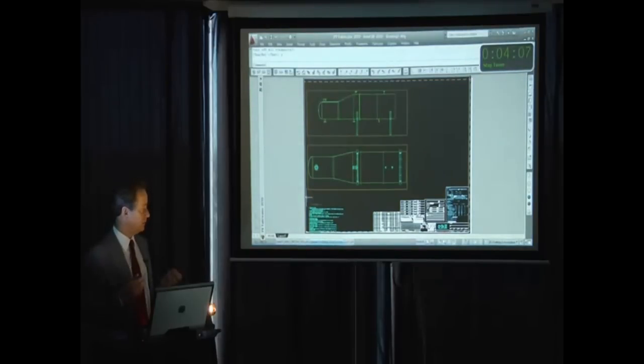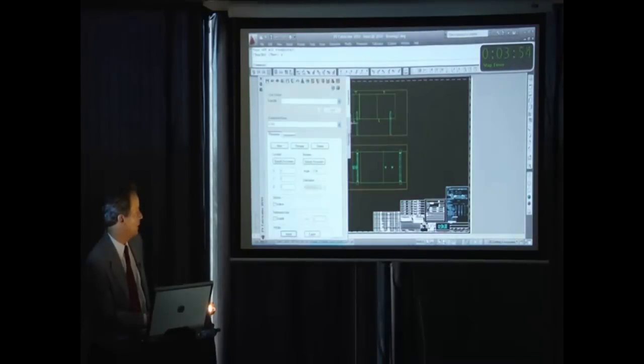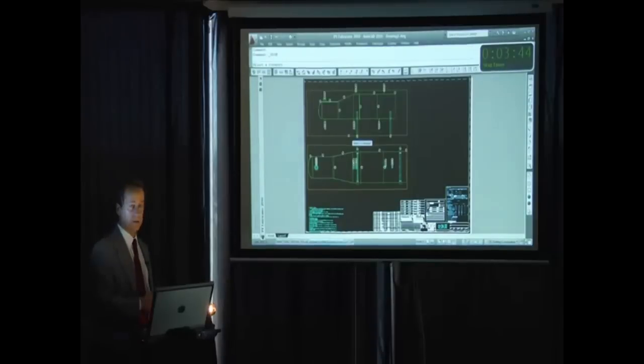Now, these 2D drawings are still intelligent, so if a change is made in the 3D model, you can update automatically from there. At the time he creates the 2D model, as you see, it also creates the bill of material and the nozzle schedule. But what's a bill of material without tagging? So let's see how fast Chris can put the tagging up on there. Selects the elevation, there's our tagging. Selects the plan, there's our tagging for that one.